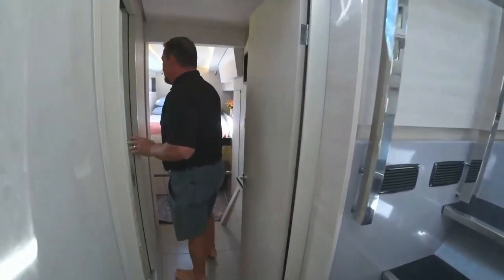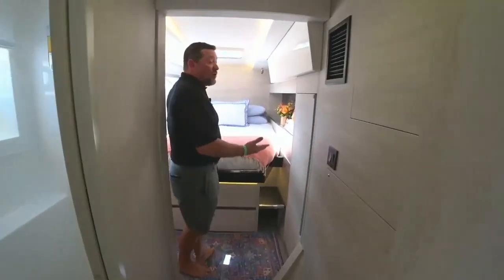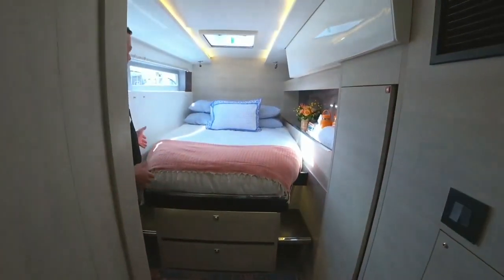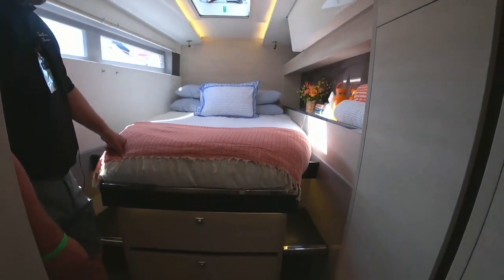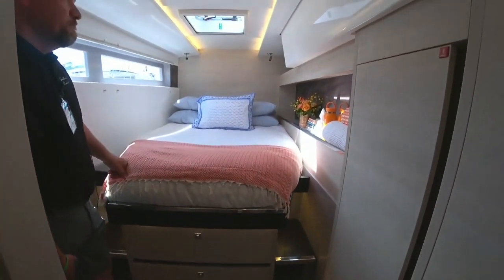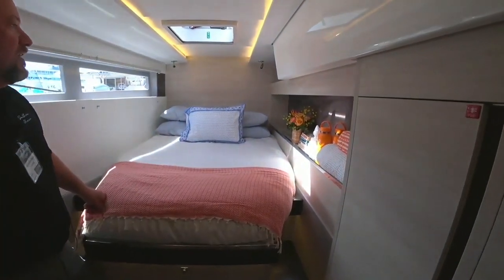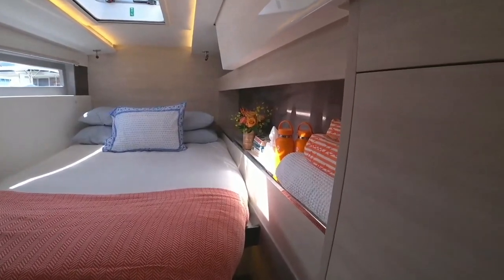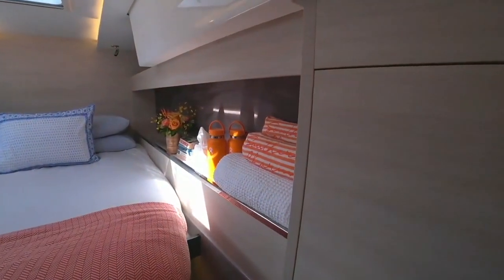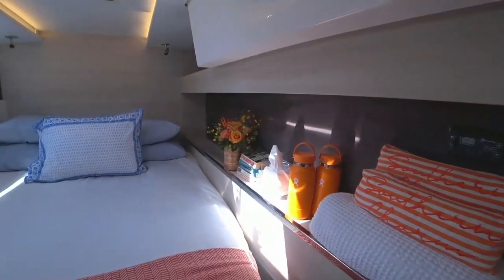Port forward is still a large bed, but it is the smallest on the boat, and this is a queen-size bed. You have 2 drawers of storage here below the bed, and then the closet here as well. And again, Turkish towels, extra blanket, and air control here inside the room that you can control yourself to your liking.